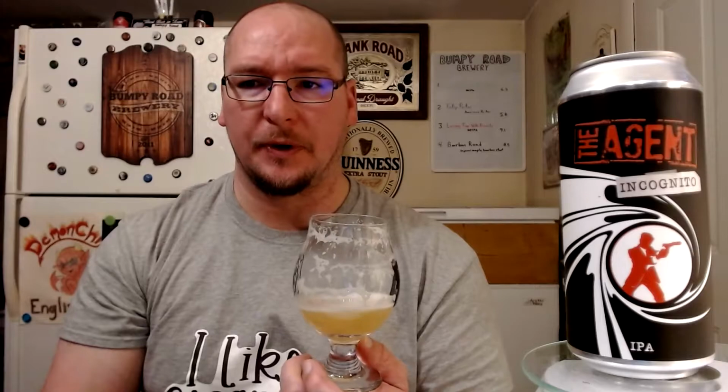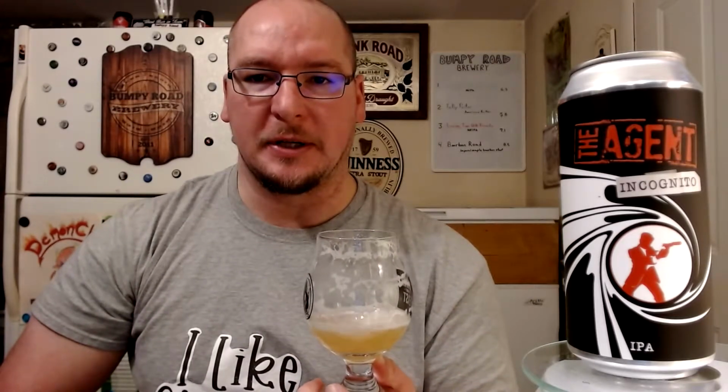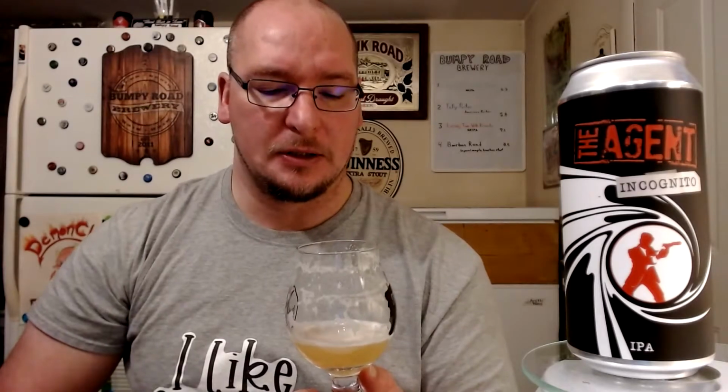Out of the aromas, this has a very bright lime note to it, a little bit of a citrus note. Kind of hard to detect any malts out of this one. The lime almost seems like it's not coming from the hops. It almost seems artificial with how limey it is. It smells more like a Sprite or 7-Up soda than what you'd expect out of a beer. It's quite a dominating lime.